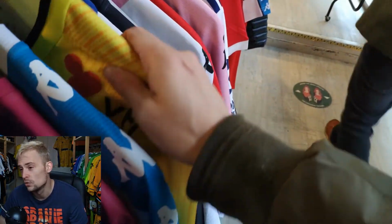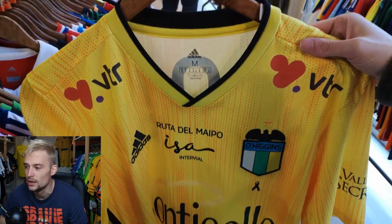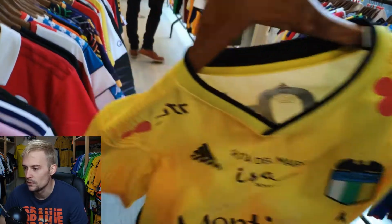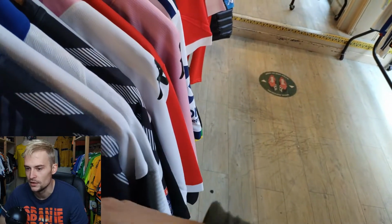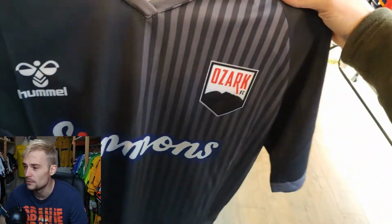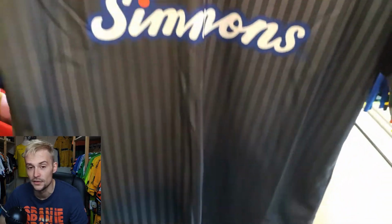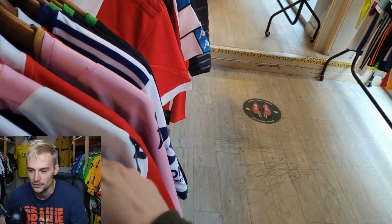Higgins shirt was kind of cool. If I was willing to spend some money, I would have probably picked this one up. I think it was like 50 quid, 40, 50 quid. Little Chilean shirt, but not what I was looking for that particular day. This one, if it would have been about £10 cheaper, I would have picked it up. Ozak FC from the United States. Small team, but the shirt design's not spectacular, so I wasn't in any massive rush for it.